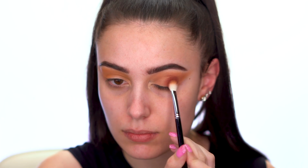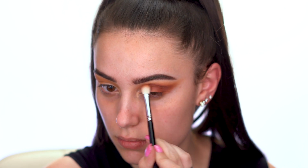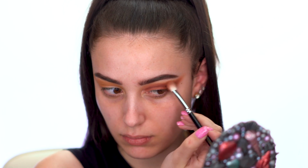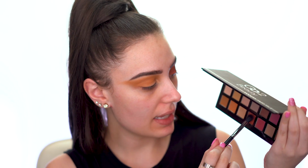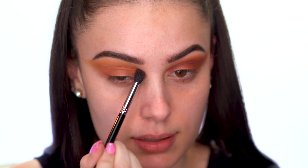So now I'm gonna go into the shade Red Ochre and I'm just gonna place that in the outer corner of the eye. And now for Red Ochre from the Copycat Beauty eyeshadow palette. Okay, as you can see, I just placed that color down and it's not building as well as the one from ABH. I just blended it in.